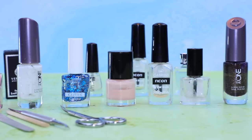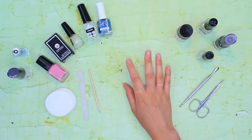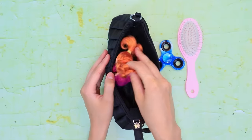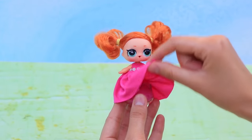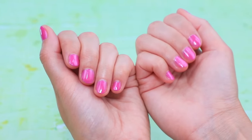Wow, what a range. I can never choose a color. Let's see what I have in my purse. A comb, a spinner. Oh, here she is, my little LOL helper. Don't know what color to go for? Let her give you a hint. Pink nails are always stylish.